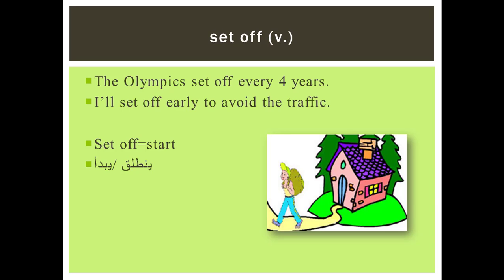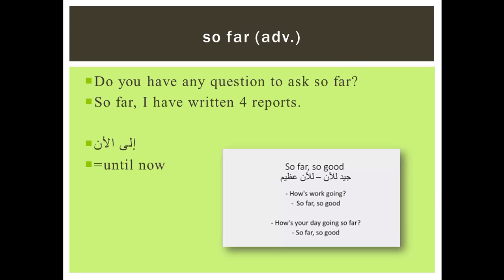Set off. It's another phrasal verb. For example, the Olympics set off every 4 years. Or, I set off early to avoid the traffic. So, set off means to start or to make something start. بمعنى ينطلق أو يبدأ.